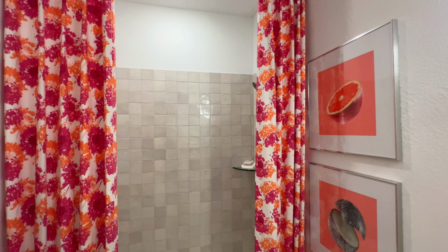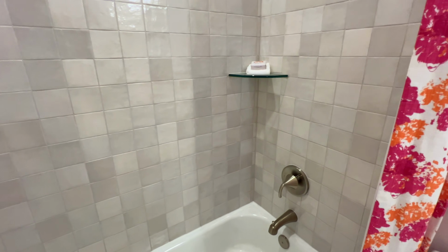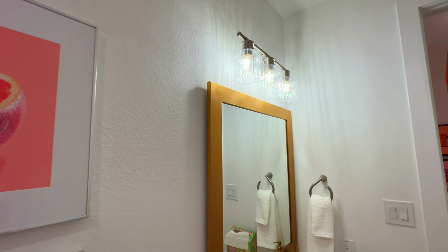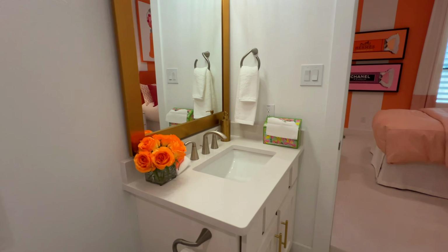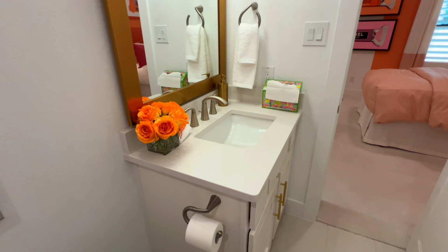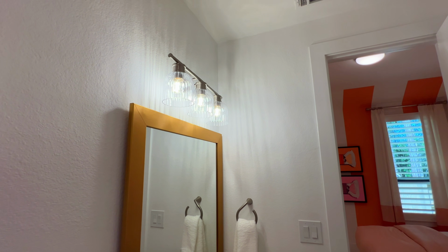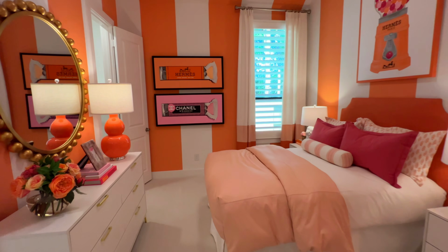I absolutely love that. We have a shower tub combo. Tile flooring extends in here as well. We have the brushed nickel shower head and faucet. And an interesting combination, we have a brass mirror frame, which is unique. Quartz countertops, white cabinetry with brass hardware again inside of here. Now, that's the first time we've actually seen that. And also, we have the brushed nickel lighting fixture right above that. Interesting choice, to say the least.